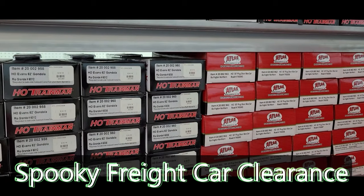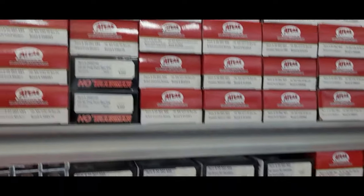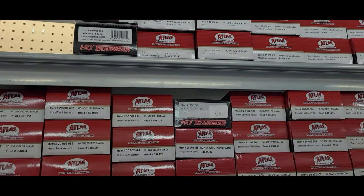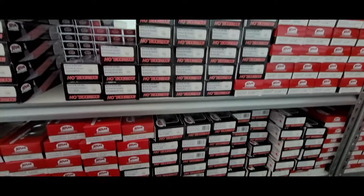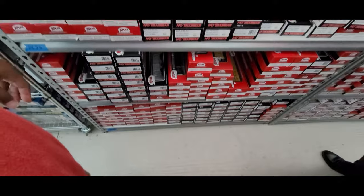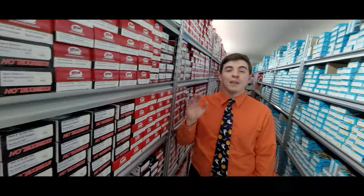Okay, well, let's take a look here. We have a whole bunch of different HO cars from Atlas that we are continuously adding to our spooky freight car clearance. If you go on our website, we have a tab that says spooky freight car clearance, and we have some of our older rolling stock that may not be on our website, or the stuff that you guys have overlooked. So we have them now on our spooky freight car clearance.